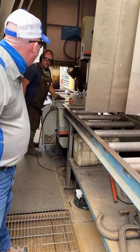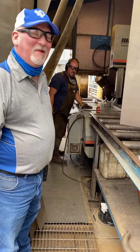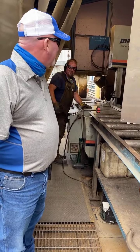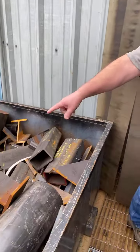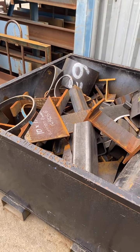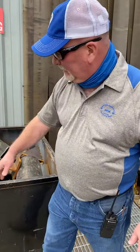This is our saw. This is where everything's cut. This is Vance, and Vance is our sawyer. That's what he does all day, is cut parts. Cuts them, stacks them up. This is all remnant, all the parts are short little pieces, and all this is donated to schools.